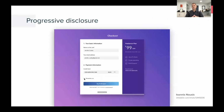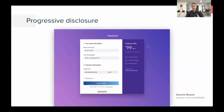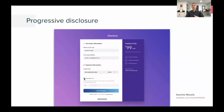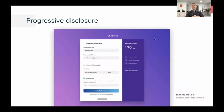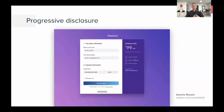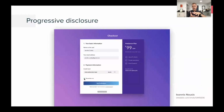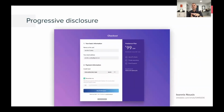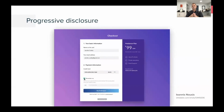Now, there's something called progressive disclosure that applies here. And there are two ways to interpret what progressive disclosure means. In a UI UX sense, progressive disclosure is similar to this example that you're seeing here on screen. A user taps something, in this case, a checkbox, and additional information progressively discloses or shows to the user. That's one way to interpret it.